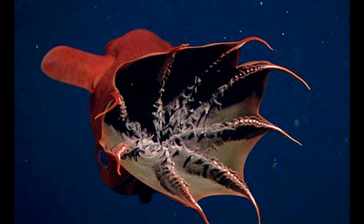It also has the largest eyes relative to its body size of any animal. Though it is relatively small, growing to a length of only about 6 inches, it has globular eyeballs about the size of a large dog. That's crazy. These large eyes can appear red or blue in color depending on the light.